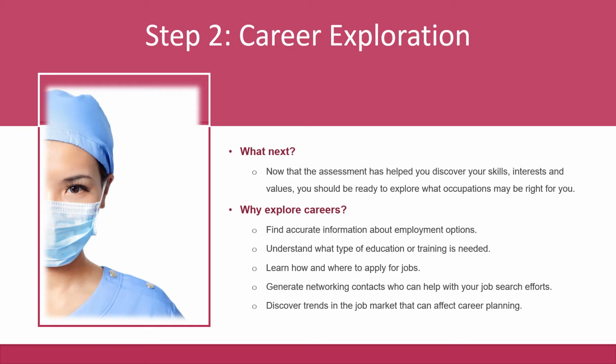Why should you explore careers? Researching and finding accurate information about work options is important as you're looking for what your realistic options are based on your life situation. Secondly, it can help you understand what type of education or training is needed. This is important if you're financially planning to do other things in life, like buying a car, a house, or starting a family. You also get to learn how and where to apply for jobs. Exploring careers also makes it easier to network with contacts who can help you find a position that you may not know about. And lastly, you also discover trends in the job market that can affect your career planning.